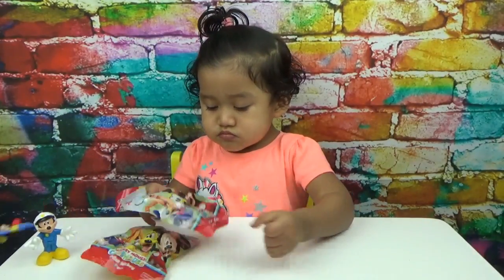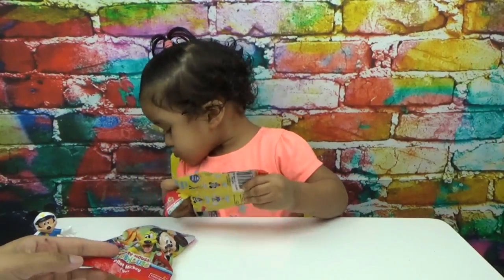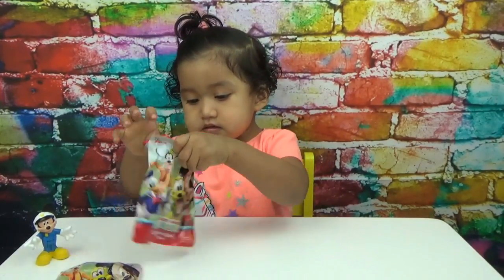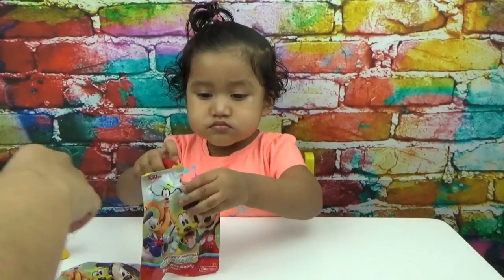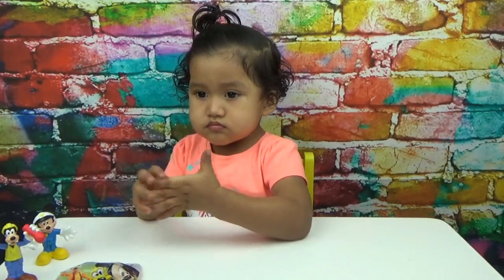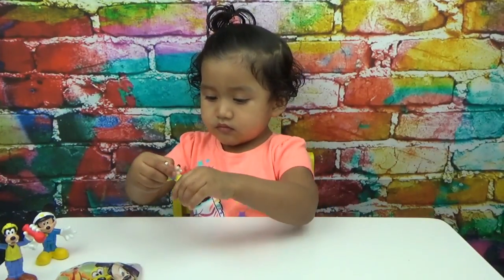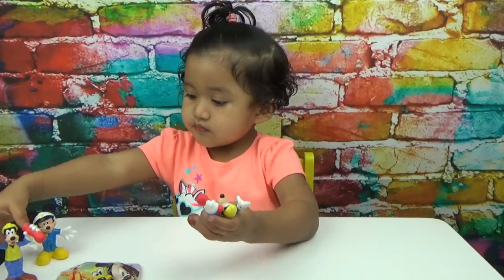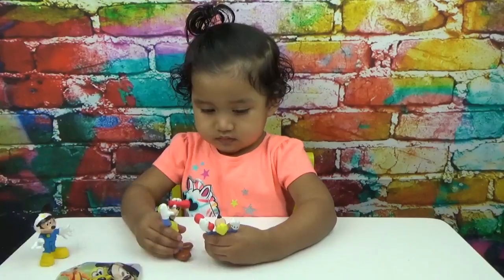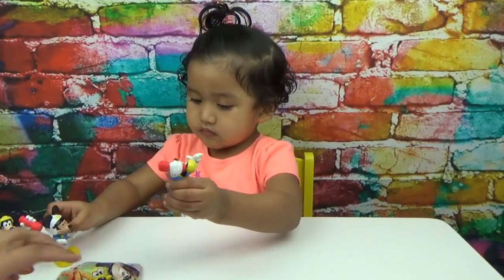What's this? Uh-oh. We dropped Goofy down. Okay. Can you help? We have Explorer Goofy. Two Explorer Goofies. And we have the Policeman Mickey. We have one more to go.